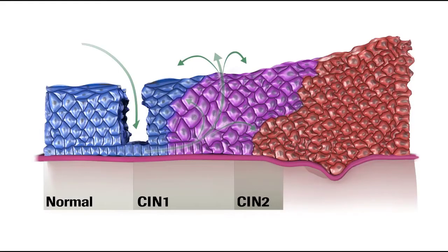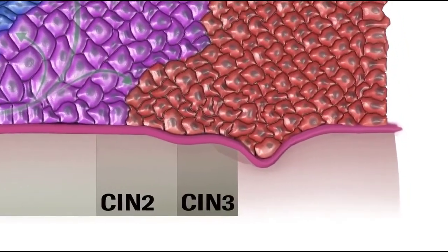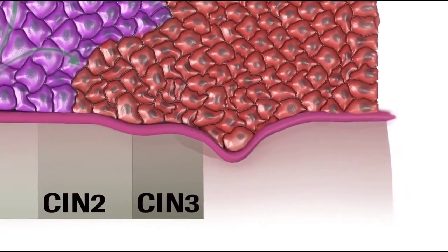As the viral replication continues to worsen, abnormal cells can be found on the skin surface. This is sometimes called moderate dysplasia or intraepithelial neoplasia grade 2. Treatment is indicated for this condition and may include CO2 laser vaporization of wart lesions in combination with other therapies.